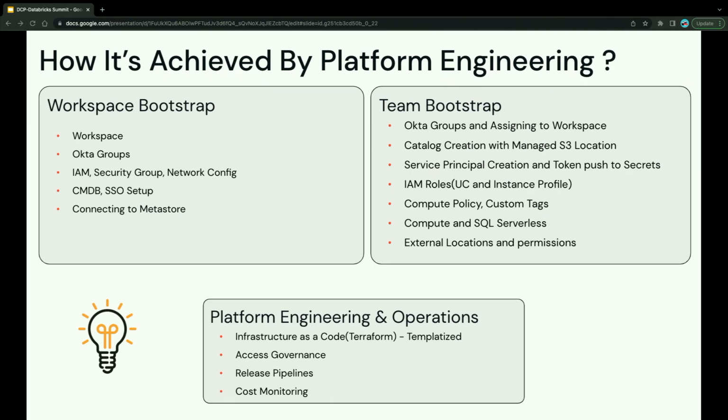So that workspace is not just an isolated unit, it's also a part of the organization along with Unity Catalog. A team bootstrap would probably consist more of how an individual business service or a business function gets their operating space within a workspace. And that would consist of a catalog, a certain set of service principals, and any compute resources required for it. One point that I'll also cover is that we associate a dedicated S3 bucket for a catalog, which helps segregate data for each team.